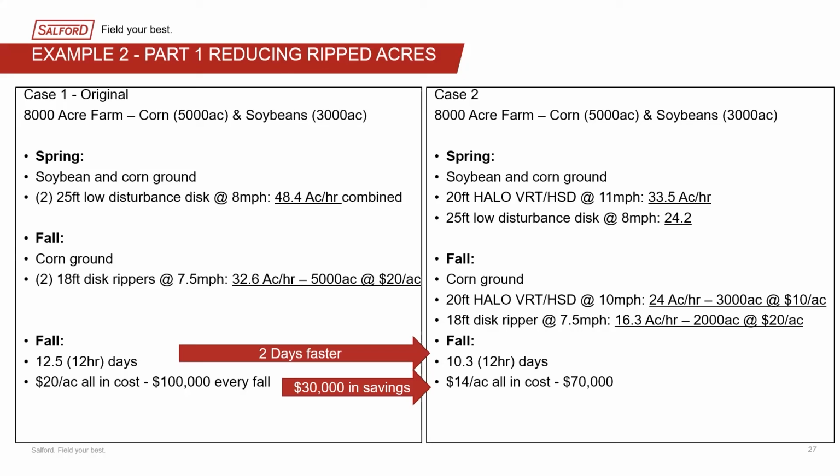Because you're covering more acres per hour, a lot more acres per hour actually, with either a VRT or a high-speed disc, it turns into a 2/3, 1/3 situation, and you do your fall tillage in 2 days faster than you would if you're doing 12-hour days. So it turns out that by changing your tillage practices, if you don't have a yield hit from going to rotational deep ripping, you could save, give or take, $30,000 a year in your cost.